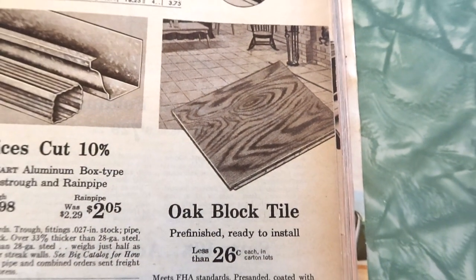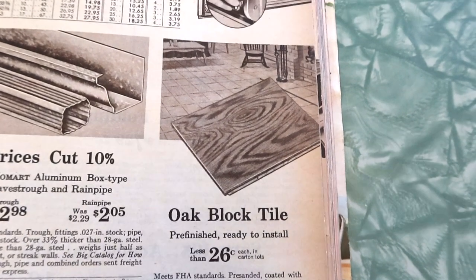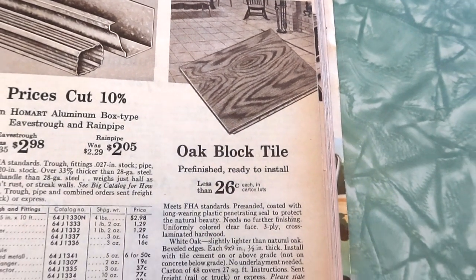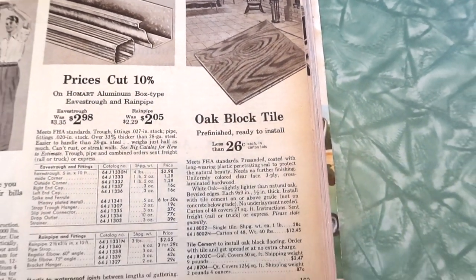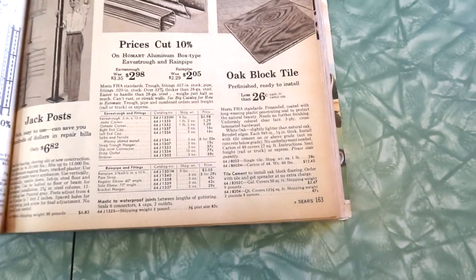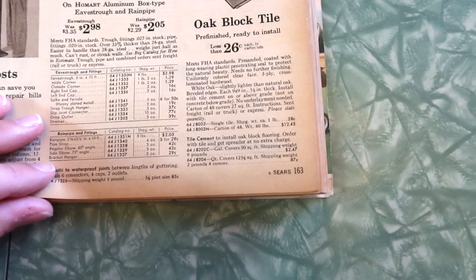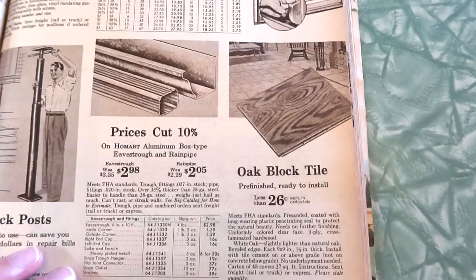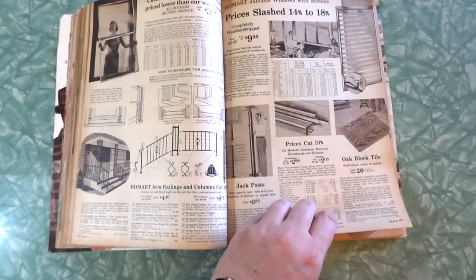Cool. Oak block tile. Oh, interesting. So we got a little prefab hardwood, but tile style. So we're talking almost like a parquet here or, tile cement. Order with tile and get spreader. No extra charge. So they would really install it like tile, but it's oak. Whew, boy. At least that doesn't happen anymore.